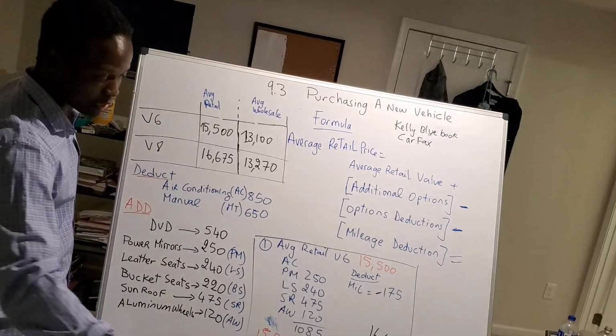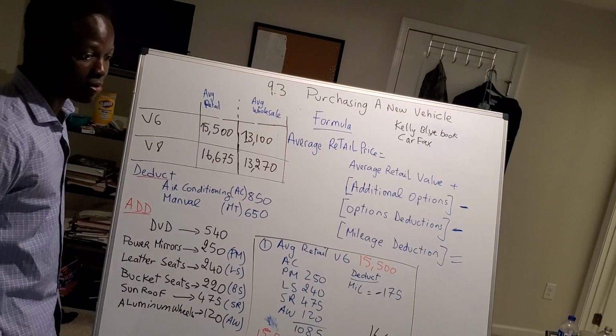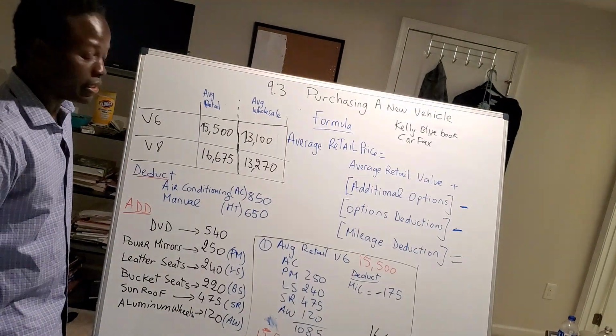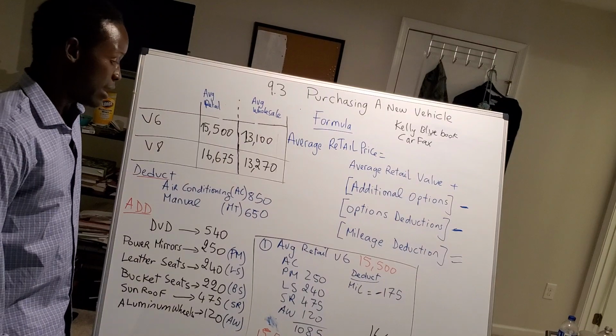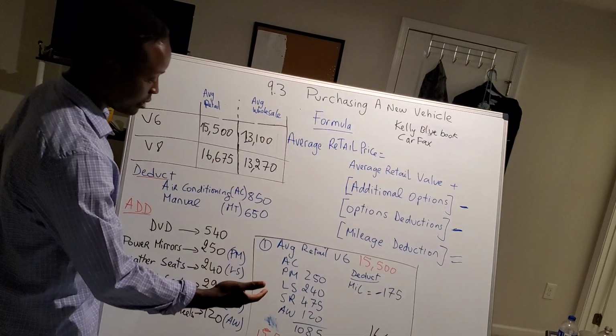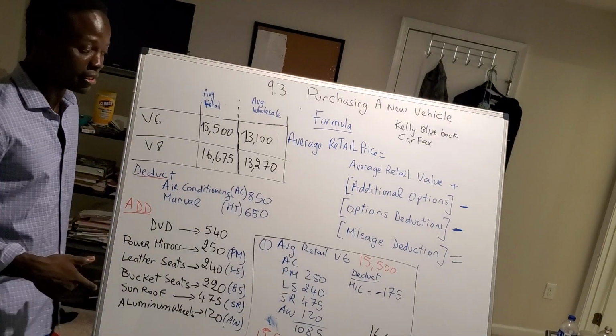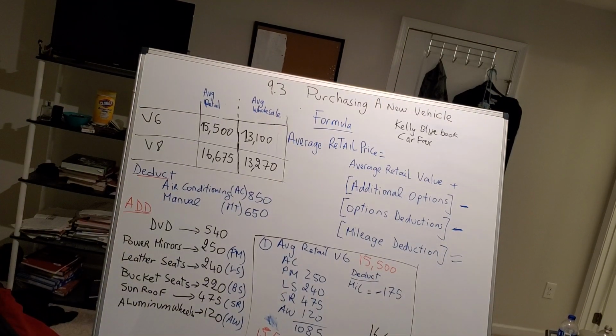Now, even though it says there's air conditioner, you don't have to worry about it. Because I am not gonna add 850, because air conditioner comes standard, right? You only subtract it if it's not there. So let's go to the next problem.